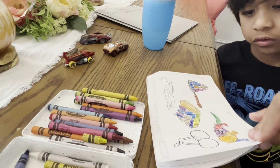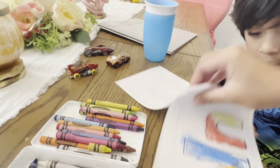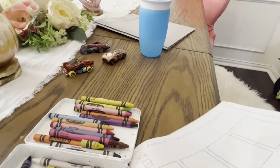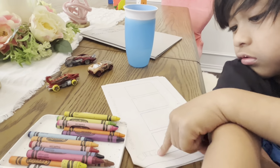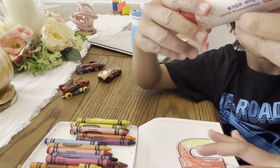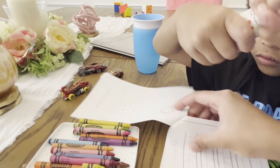Let's see what we have next page. We are almost done. It says here, paste in pictures that begin with M. Oh, we have to find a magazine. Let's see, I have to look if we can get one, okay? Maybe skip that first. I'll find you a magazine. Okay.